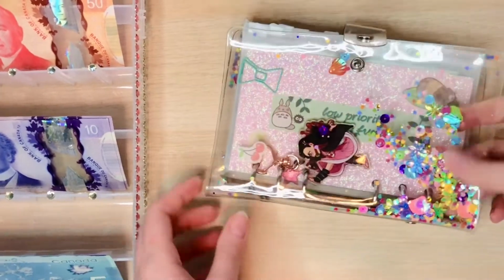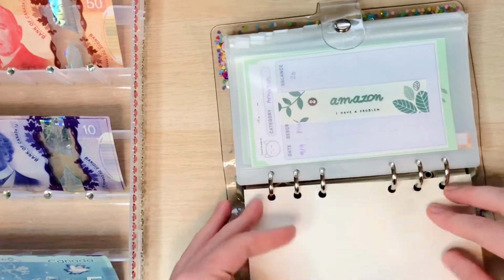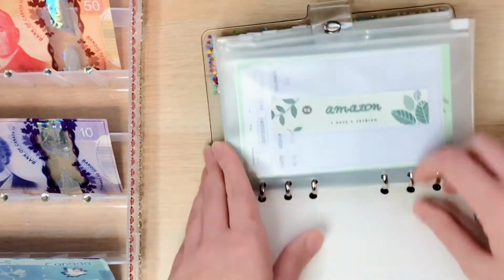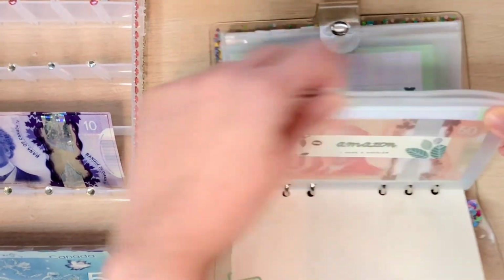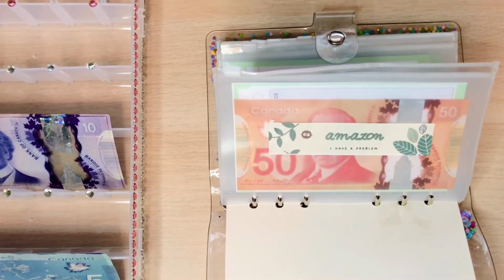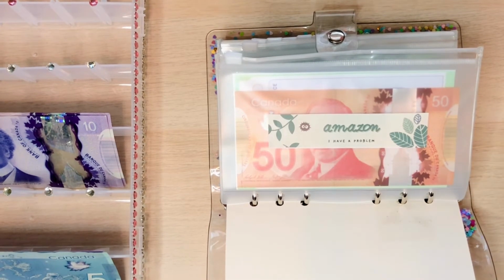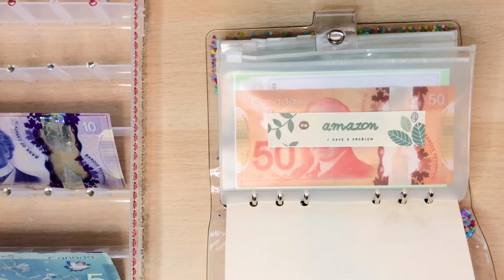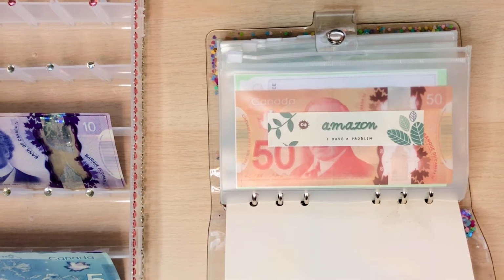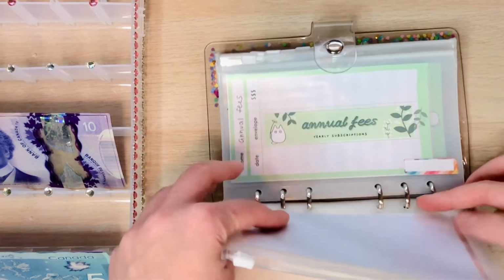So now this is my low priority sinking funds. And we are going to do Amazon is getting 50. And that is because Nintendo has released new games that I want, one of them being the Pokemon Brilliant Diamond version, and that I pre-ordered it, and the release date is November 19th, so I have to put money away for that. And then there's another game that came out that I also pre-ordered on Amazon, and it's a collector's edition, so it's $150 Canadian. So I'm gonna start putting money away for that.